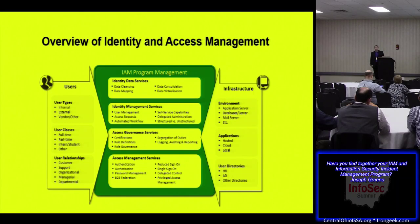You've got identity management, that's a component, which really deals with access management, your access request, what type of authorization they have, that an account was created, removed, updated, disabled. You've got your access governance services that are out there in general with IAM, which is certifications, roles, governance, segregation of duties, logging, auditing, and reporting. Right? Remember incident response. You have to know exactly who has access to what and why they have access to that. It becomes a key core component of that. And then your access management services, which is authentication, authorization, password management.